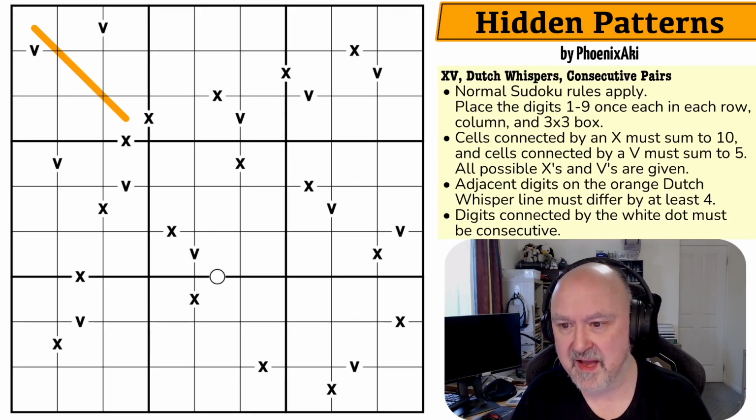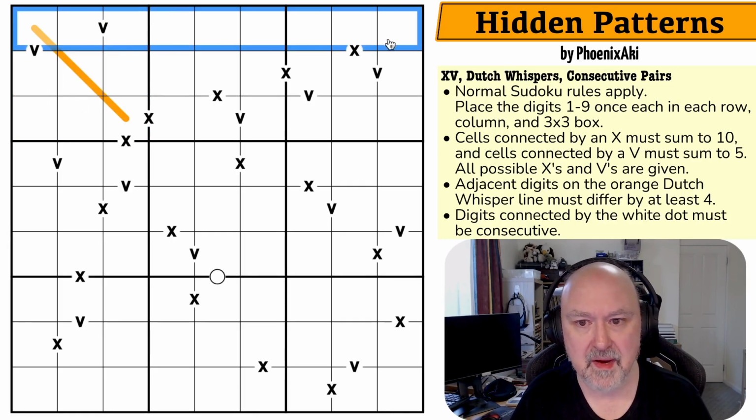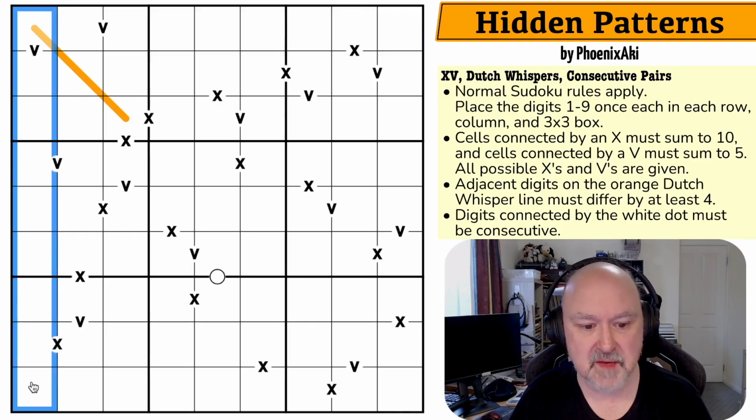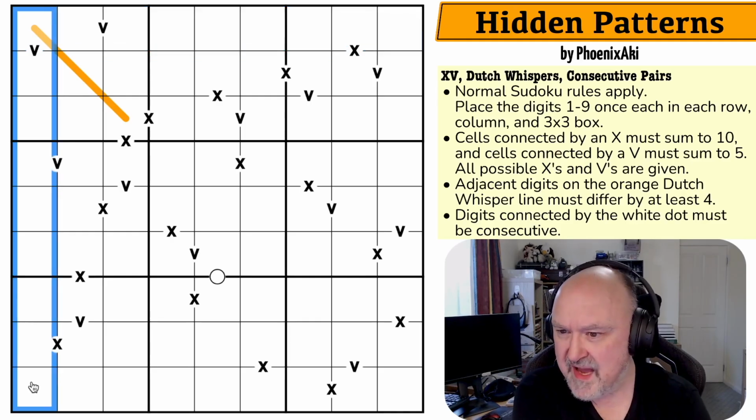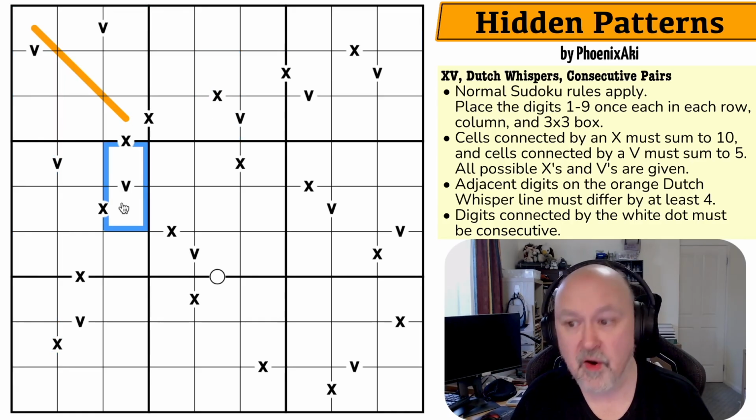So what do we have? We have normal Sudoku rules apply. So in every box, in every row, and in every column, the digits 1 to 9 must be placed without repetition. Cells connected by an X must sum to 10. Cells connected by a V must sum to 5. All possible X's and V's are given.